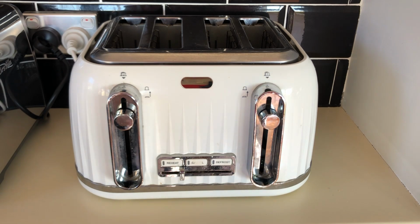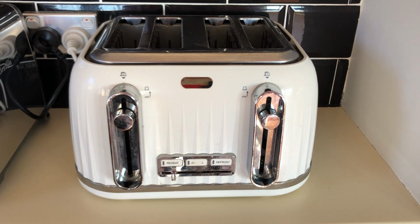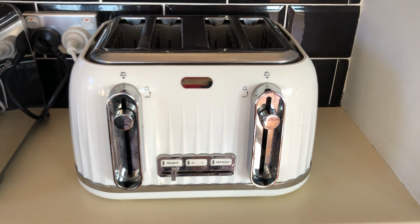In terms of functionality, we've got a slider. I do like the sound that it makes. It goes from 1 to 9. We've also got a reheat button, which I've never really used because, I don't know, reheat, what does that mean? I've left it there and I want to heat it up again, but then it might be a bit stale, so I never used that.